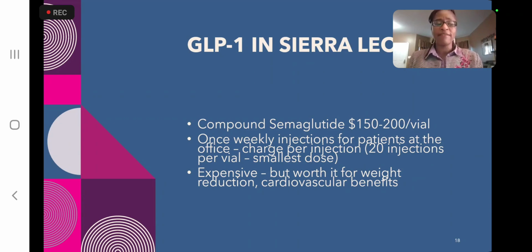And then for weight loss, it's even harder. So we have found benefit with compound semaglutide, which we can get at a modest rate of $150 to $200 per vial. And they're usually, if you start at the lowest dose, about 20 injections per vial. So what we do for these patients is bring them in once weekly for injections. They come every week, get their injections, and it's become a little bit more affordable.